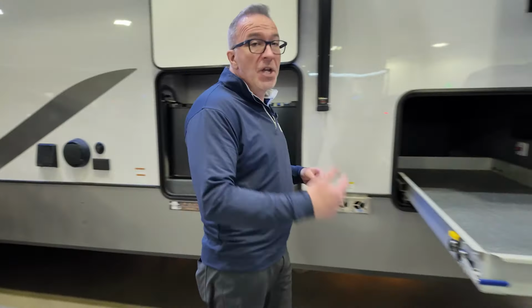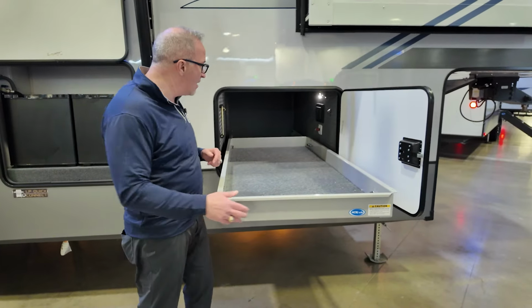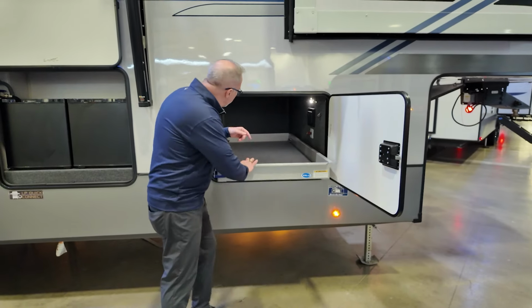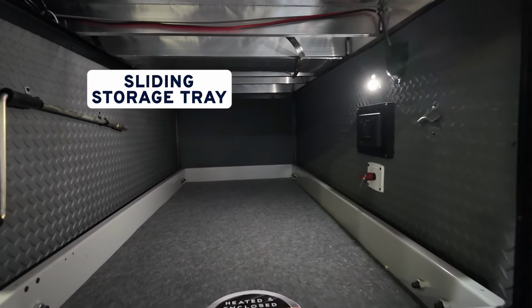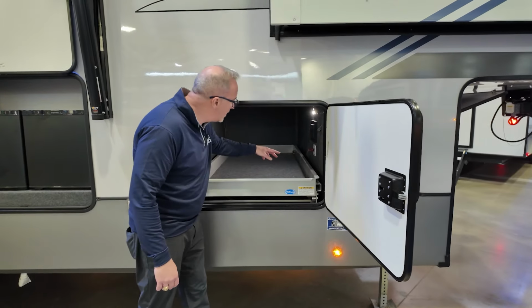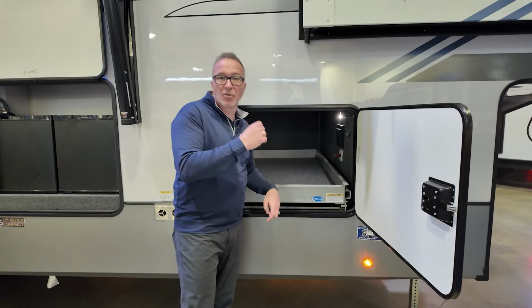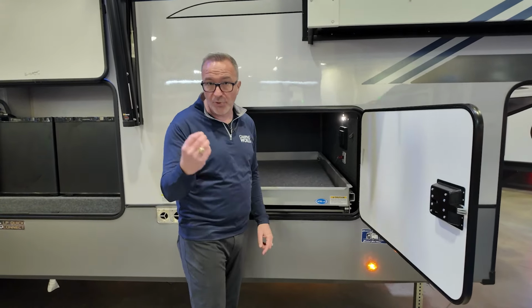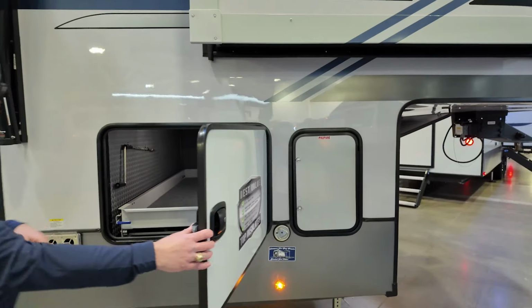Now for your storage, you do have some exterior storage as well, so you still kind of get that RV style feel. But what's cool about this one is you have the slide out tray, making loading and unloading a whole lot easier. You'll also see you got the bottle opener, diamond plating around the sides and bottom, plus you got the battery disconnect and your solar charge controller. This one is pre-wired for solar, so go ahead and buy the panel, put it on top. Trust me, you'll like it.